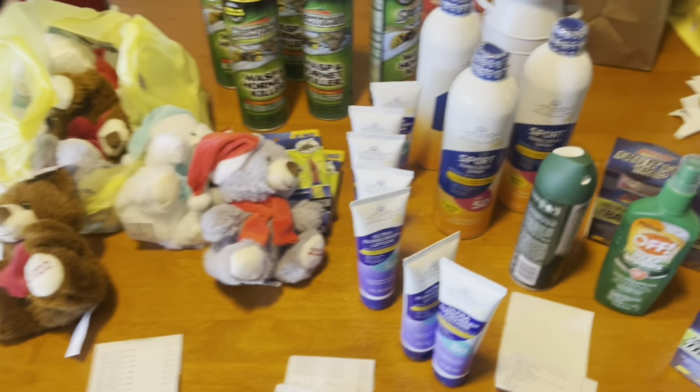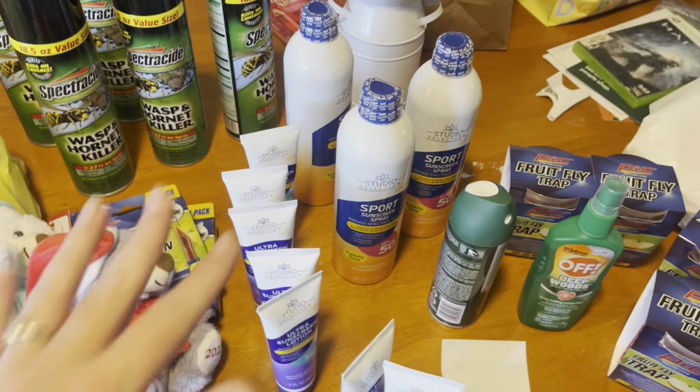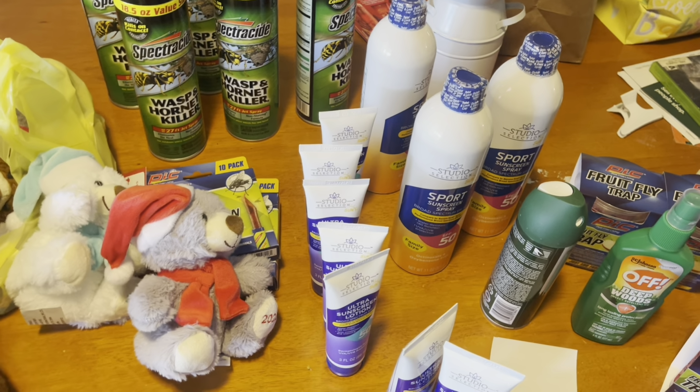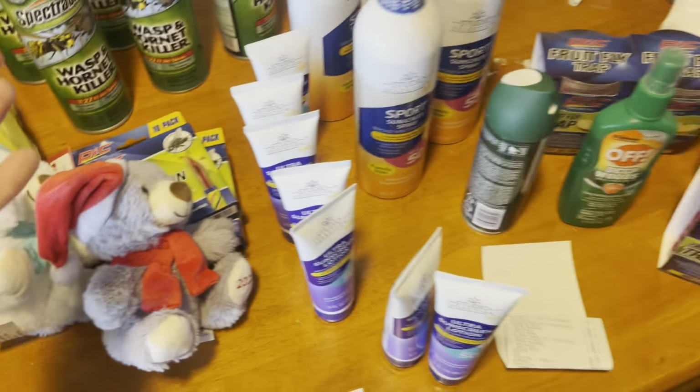So I will caution you just to be careful with that so that you don't end up buying a bunch of expired sunscreen. Even though it is just a penny, still you don't want to waste your money if you're not going to be able to use it.